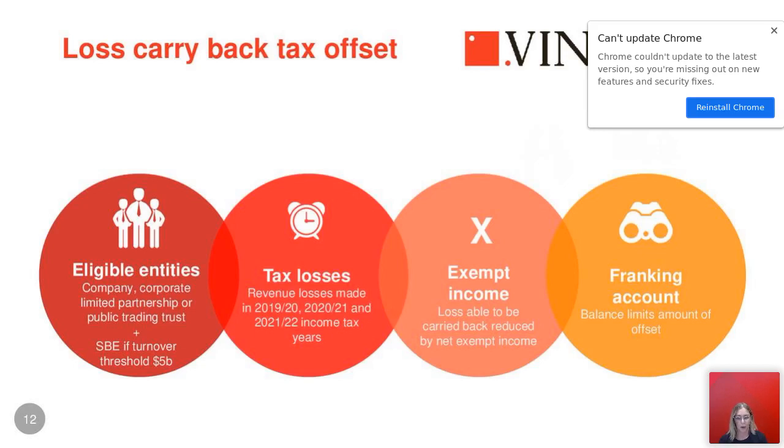In working out the amount of your offset, the amount of loss being carried back is also required to be reduced by any net exempt income in the year you are carrying the loss back to. So if you're carrying back multiple years of losses, you won't have to apply that net exempt income multiple times. Once it's applied, that's it. You won't have to apply it again.